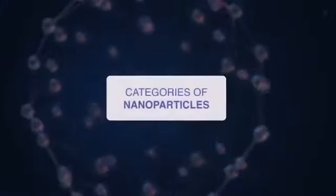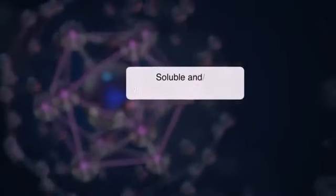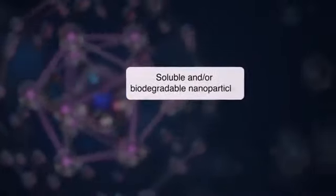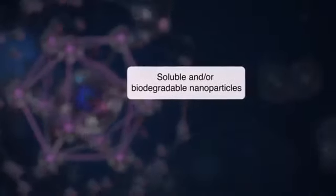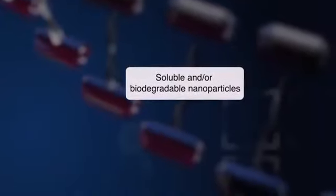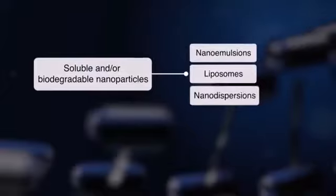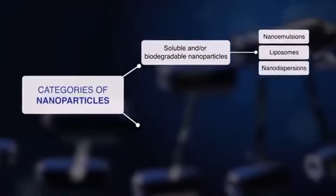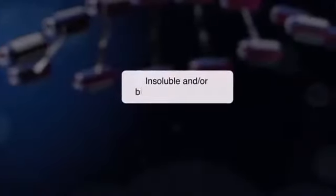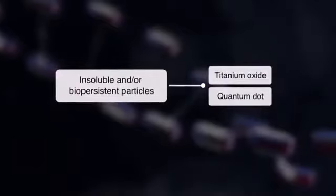In general, nanoparticles can be categorized into 2 groups. The first group, soluble and/or biodegradable nanoparticles that disintegrate upon application to the skin into their molecular component. For example, nanoemulsion, liposome, and nanodispersion. And in the second group, insoluble or biopersistent particles. For example, titanium oxide and quantum dot.